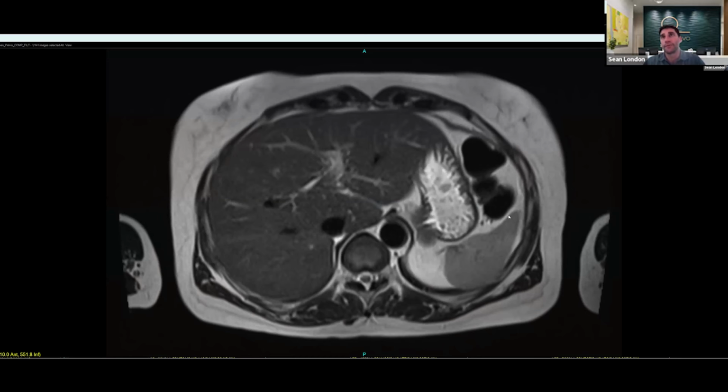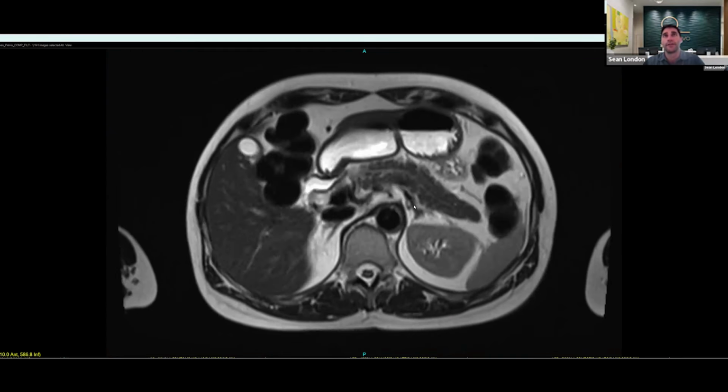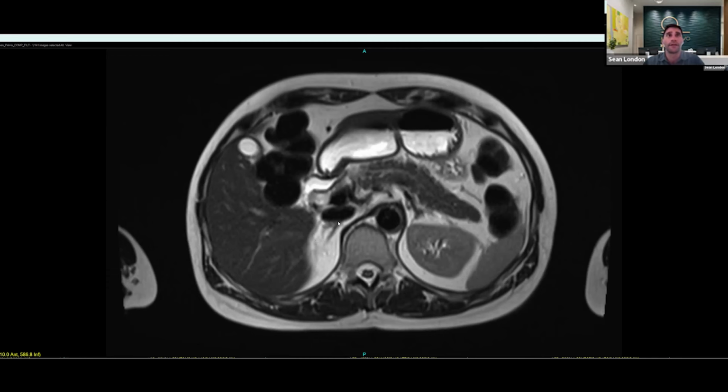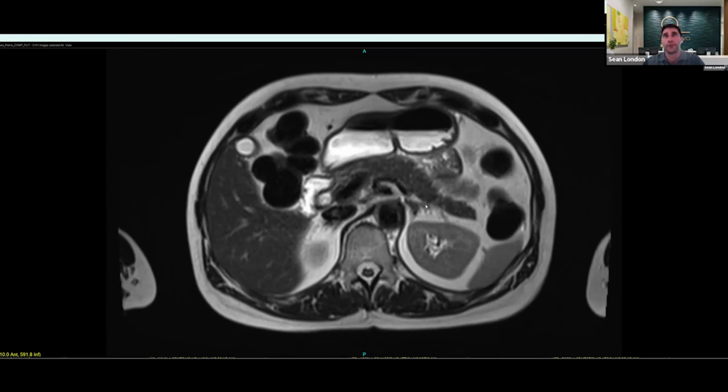Here in the left upper side of our abdomen, this is the spleen. This is normal size, no signs of a concerning mass. Then I keep going and I look at the adrenal glands, which live above the kidneys. Here's the right one right here. It looks like a little V shape or Y shape upside down. And then here is the left one, and these also look normal.